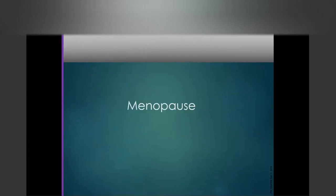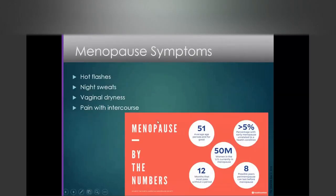Let's talk a little bit about menopause. The definition of menopause is no periods for a year. When your ovaries stop making eggs, then you stop making estrogen. And when your ovaries have stopped making estrogen for a year, and you haven't had a period, you are by definition menopausal. The average age is 51.